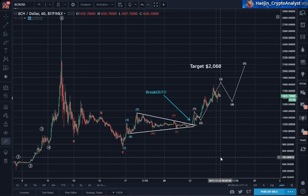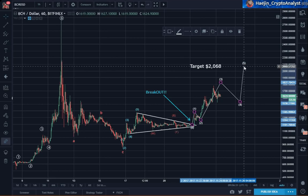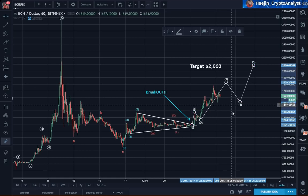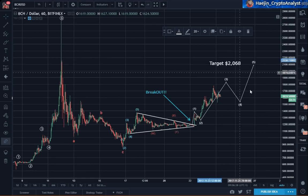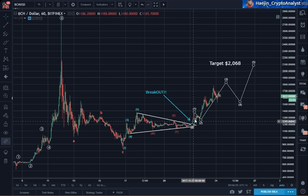If we go to Bitcoin Cash, very little change. All I want to do is move the wave a little lateral to the right because time has elapsed. Target remains at 2068. Funny how Bitcoin Cash and Bitcoin now are in phasic coordination. They are in phase. They're both overall moving upwards. Let's see how long that lasts.